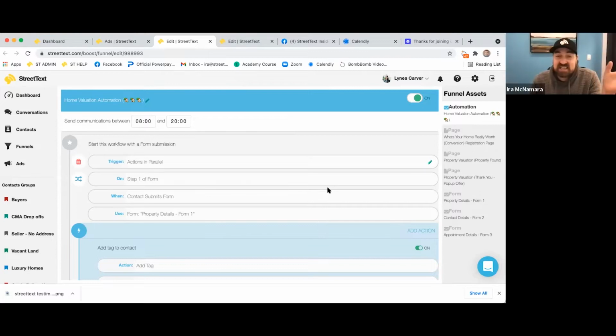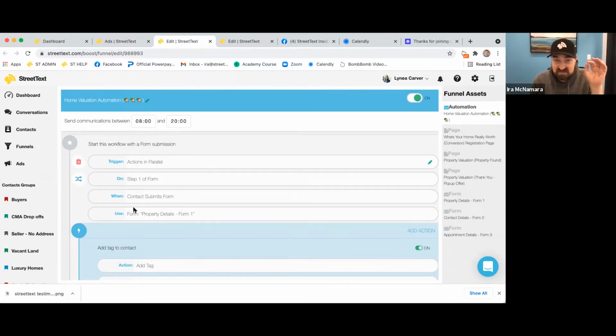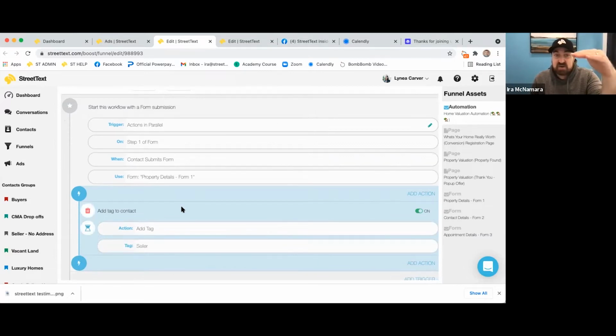So now when I click edit, any home value ad that you have running, it's a conversion ad, this is the same funnel. So you don't have to edit it multiple times. You just edit this one, it changes all of them. Generally, I always joke that this looks like Googly Bop at first. Let me explain what this means. Between 8 o'clock in the morning and 2000 hours at night, if someone fills out that property form, and it's one of the forms on your ad that has their email address and stuff, then it's basically triggering these things to happen.